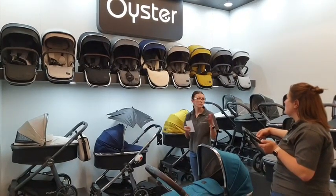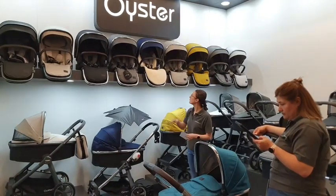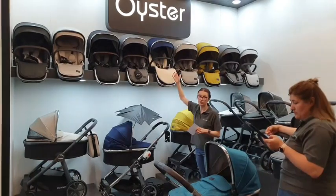I know if you go for the bundle with the foot muff, you can just unzip it, but this is quite nice. If you have an egg or have seen the egg seat liners, it's the same as that, just a different shape, obviously, for the Oyster.